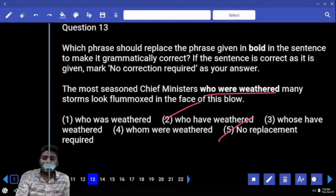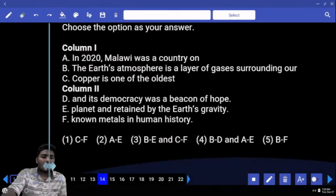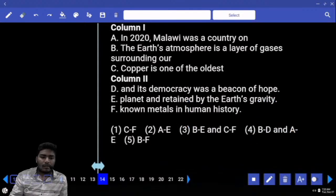Now, who were withered or who have withered? Who have faced or who were faced? Who have faced. They have already faced many problems. They handled many situations, but this situation is somewhat confusing for them, new for them. So you can go with the second one. Next, go with column 1, column 2. Hope you have all done these answers correctly.